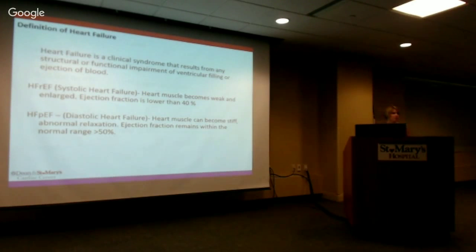Just briefly, a definition of heart failure. It's really a clinical syndrome that results from any structural or functional impairment of ventricular filling or ejection of blood. Symptoms, as we know, include dyspnea, fatigue, fluid retention, and it can be categorized by heart failure with reduced ejection fraction, where the heart muscle becomes weak and enlarged, the EF is less than 40%, and heart failure with a preserved ejection fraction, or diastolic heart failure, where that heart muscle is stiff, it's not able to relax normally, there's more of a problem with the filling. But in this case, the ejection fraction remains within the normal range, above 50%.